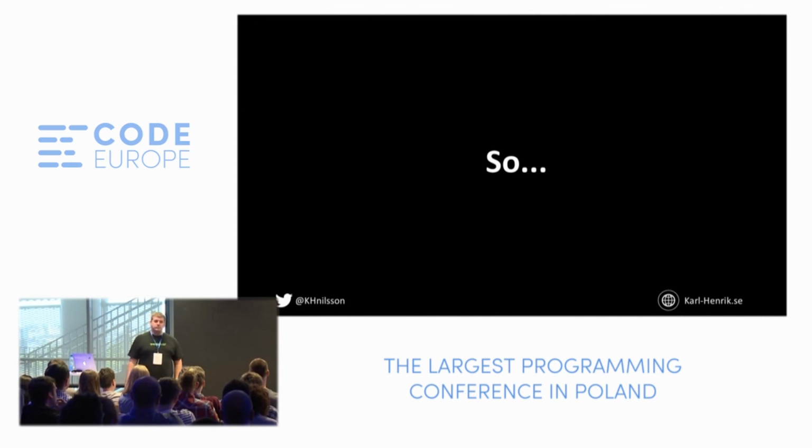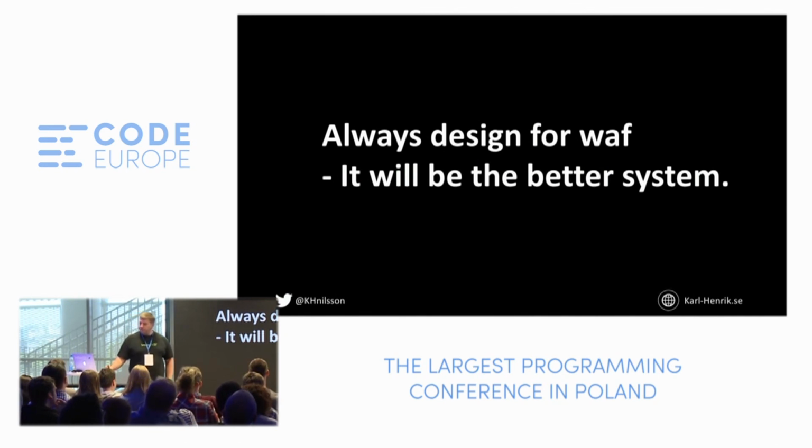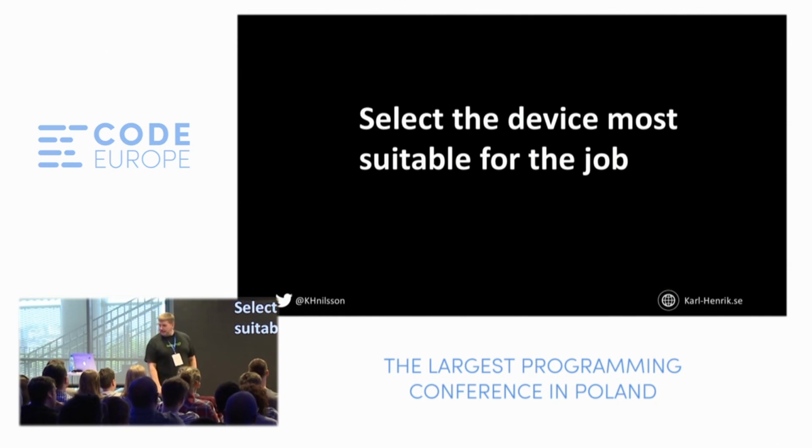So, let's recap. Always design for WAF, it will be the better system. What was a better term for WAF? Anyone? MIF, very good. The marriage interference factor. Always strive for a low MIF. Select the device most suitable for the job. If you have 100 JavaScript developers and one hardware guy, let the hardware guy come in when you have actually tried out something that works, because the JavaScript guys are perfectly capable of writing hardware code in JavaScript and just deploying it and testing if something is actually a good idea. The hardware guy can work on actually implementing prototypes as opposed to products. There are quite a few of them.